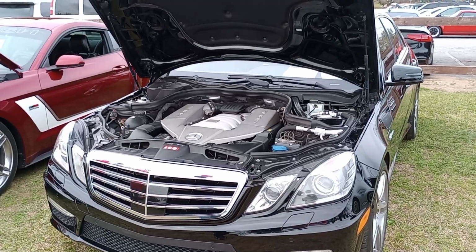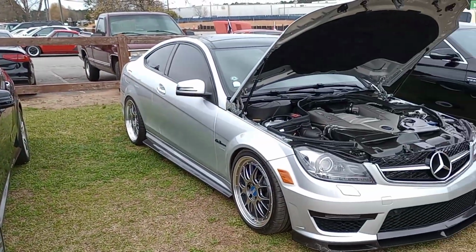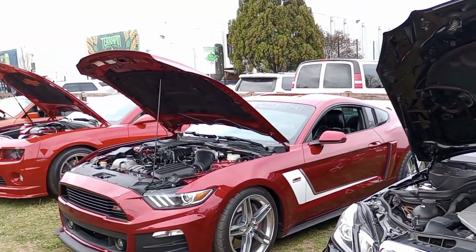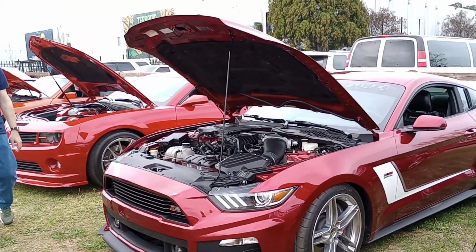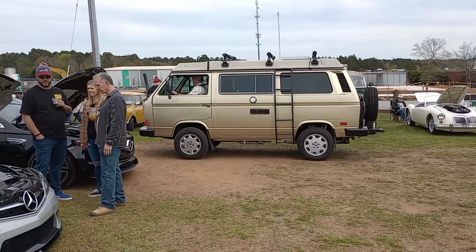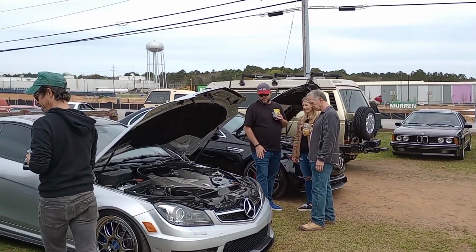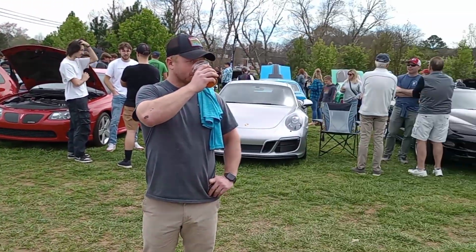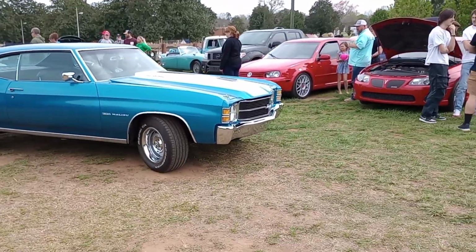MGs. Trent, you need to buy a couple of these too. Roush. Good looking old Chevelle.